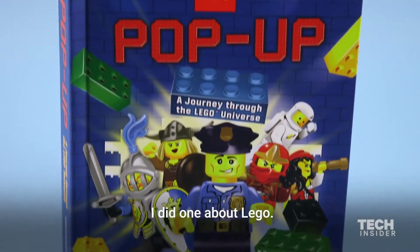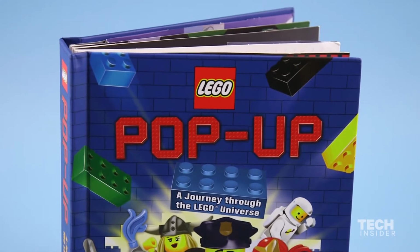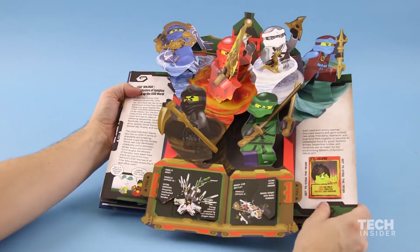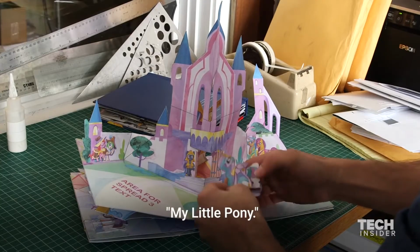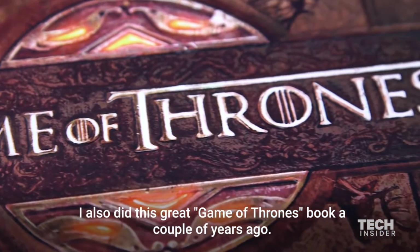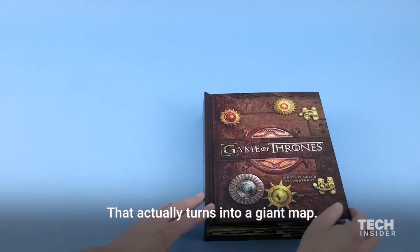I did one about Lego. My Little Pony. I also did this great Game of Thrones book a couple of years ago that actually turns into a giant map.